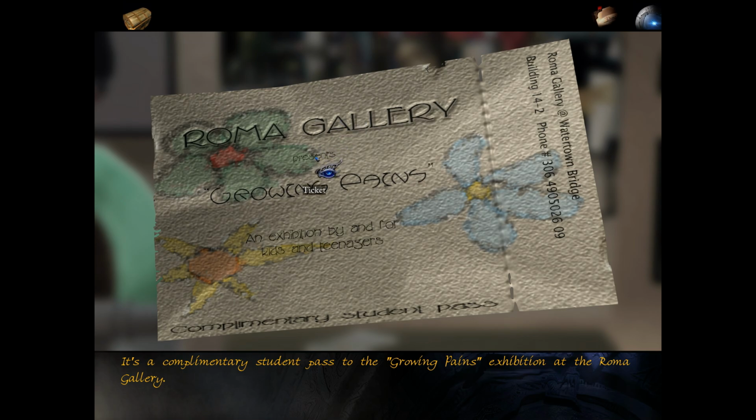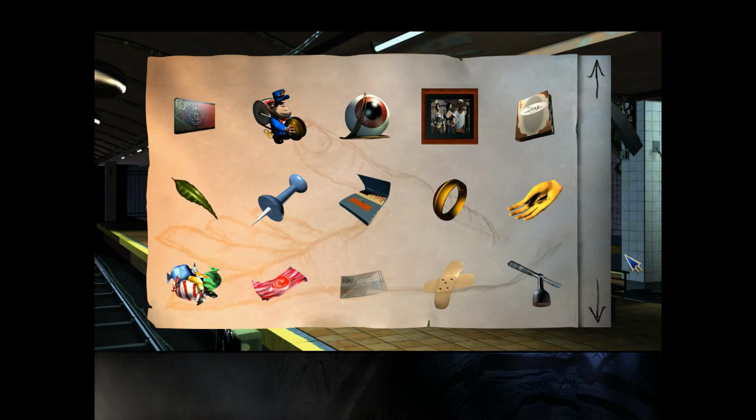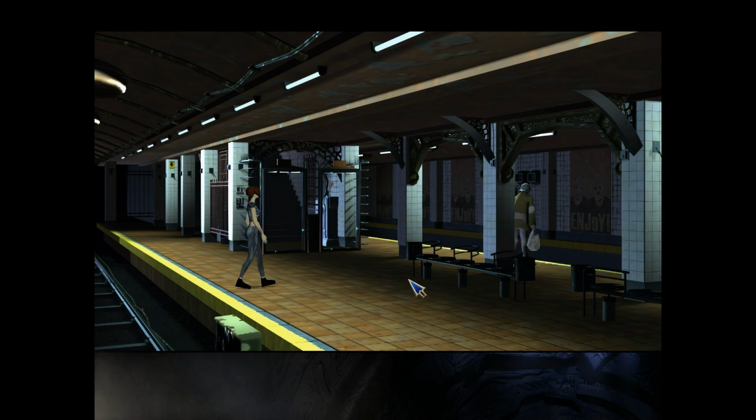It's a complimentary pass to the Growing Pains exhibition at the Roma Gallery. Could this place be the one Cortez was referring to, where kids visualize their dreams? It's a complimentary student pass. Roma Gallery is located near the Watertown Bridge in West Venice. It says Roma Gallery presents Growing Pains, an exhibition by and for kids and teenagers, complimentary student pass. Roma Gallery at Watertown Bridge, building 14-2, phone number 306-490-502609. Okay. Now we just need to wait for the train to come by.